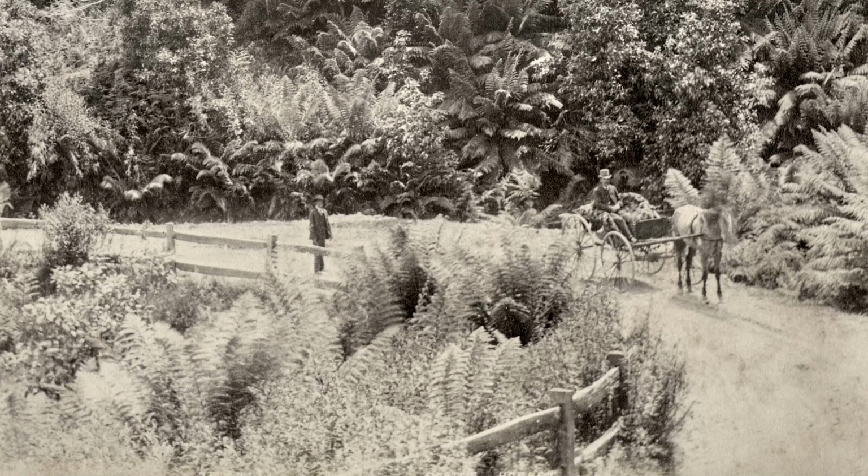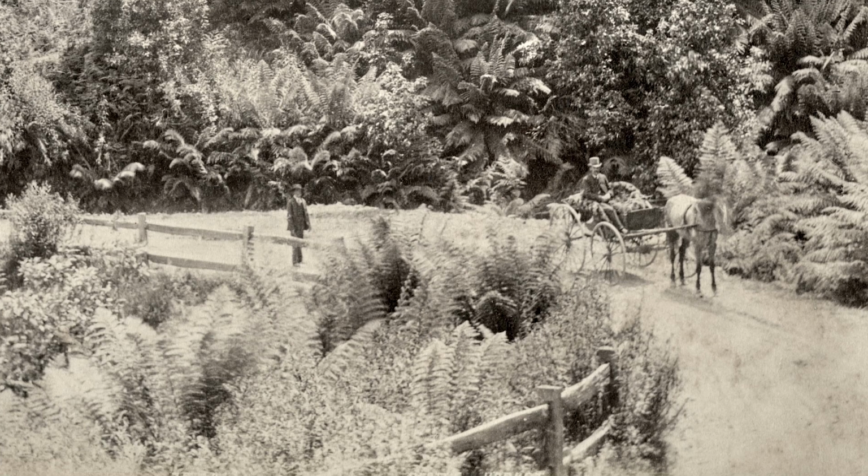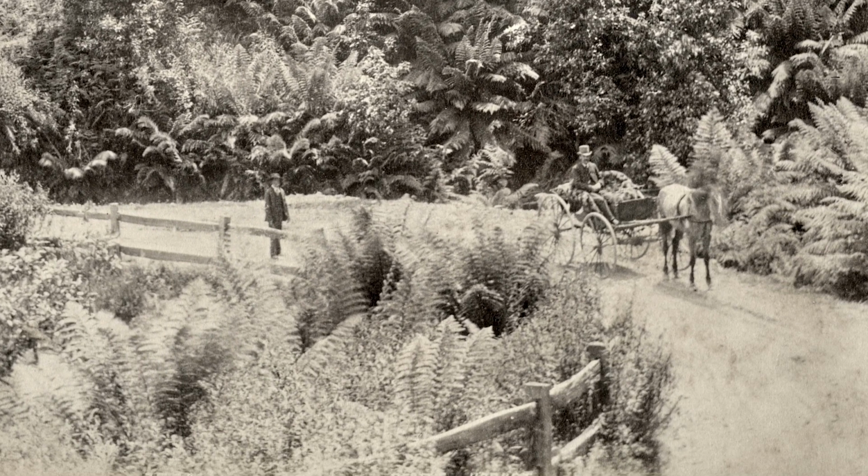The bend on Huon Road. There are so many bends that look like this on the Huon Road. It stayed pretty much the same over 100 years later. The road is sealed, but the curves are the same.